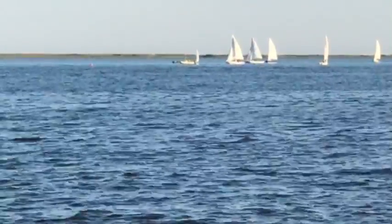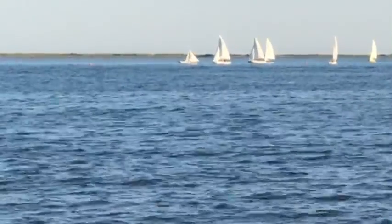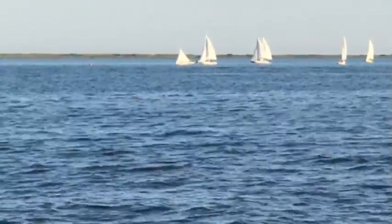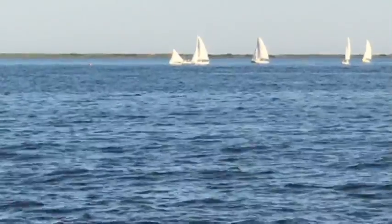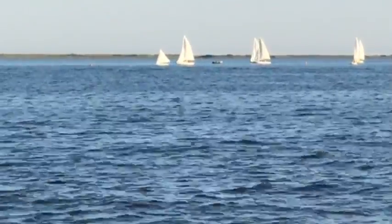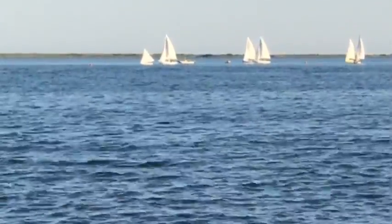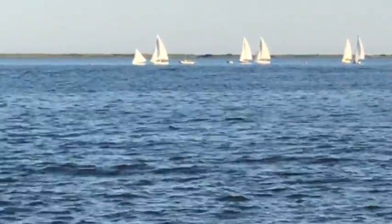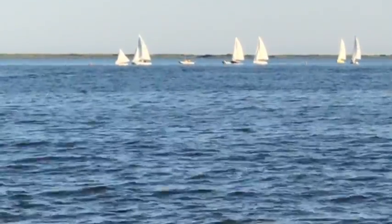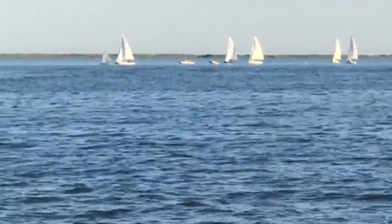The other boats are supposed to stay out of his way because he's still racing. And if they don't, a foul could be called, and then that boat could be disqualified. All right, the Sunfish is back on a starboard tack, upwind, and okay, he's over the line.